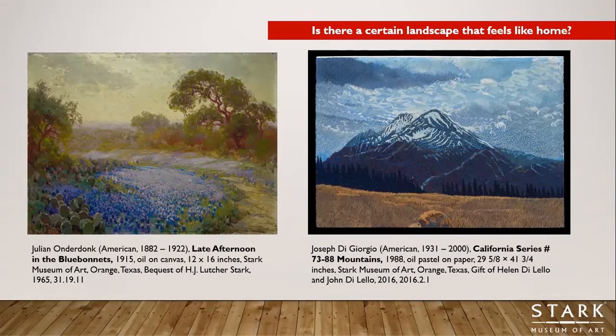So the first question I want us to consider is, is there a certain landscape that feels like home? So think about your outside surroundings. Is there something that's important to you about that? Are you from a mountainous area? Do you live near the water? Are there specific trees or plants?